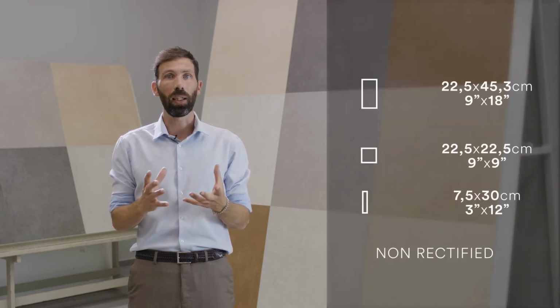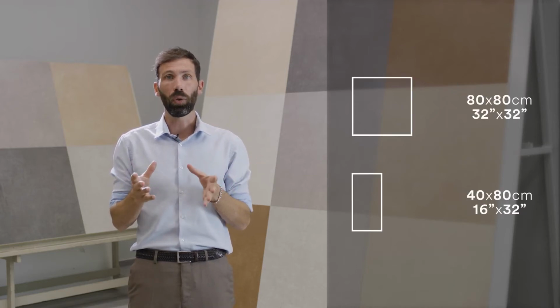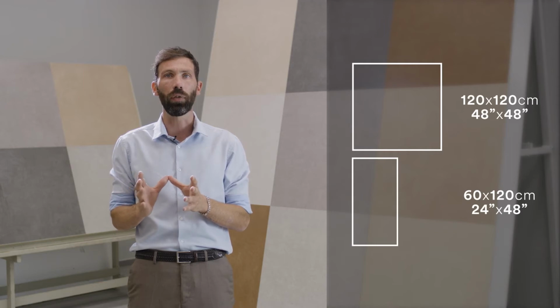The format range contributes to meet every need, spanning from classic, mid to small formats for non-rectified installations with grout joints to large formats 40 by 80, 80 by 80 that were recently added but already form the core of this collection. To conclude, 60 by 120, 120 by 120.